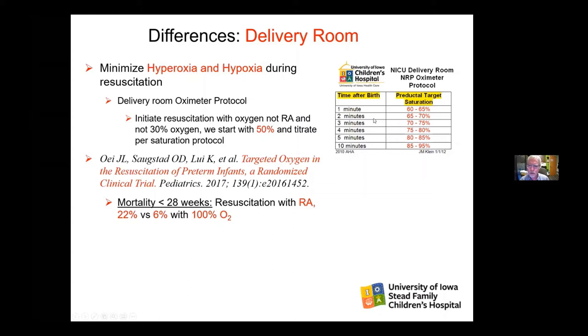Thirty-five years ago, when I was a resident, the goal was having the baby blindingly pink within a minute of delivery. And that's not the process anymore. The process is to get to that blindingly pink baby by 10 minutes of life, not by 1 minute of life. Now, we initiate resuscitation with oxygen.